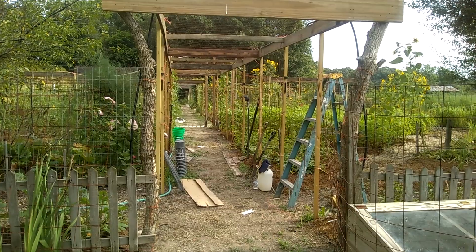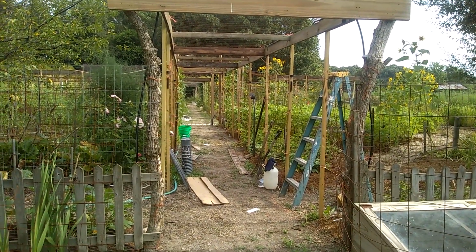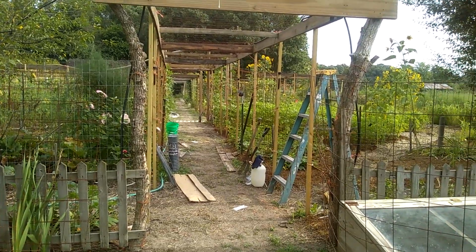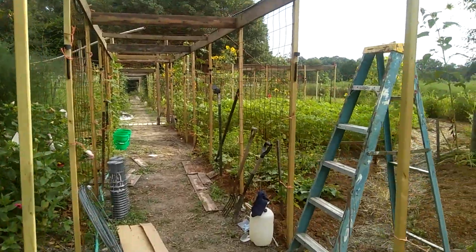This is Monday, July 29th. Thought I'd try to do a quick walk through the garden. There's thunder in the background. We might finally have some rain moving in.